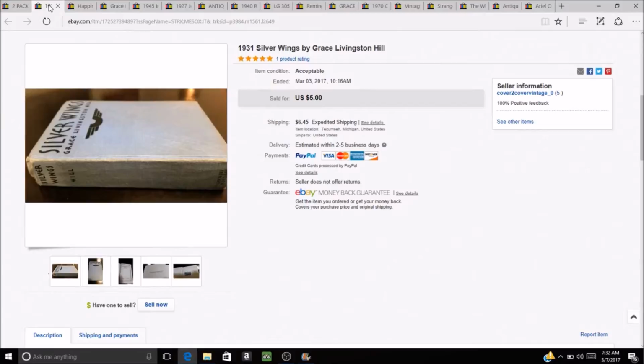This is one of my Grace Livingston Hill books. Been having a lot of luck with these as well. Somebody had contacted me from the Grace Livingston Hill forum and was pretty interested in how I acquired my entire collection, so they came in and passed the word around, so I've been selling quite a few of those.